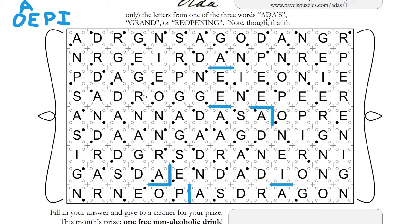What other letters can I separate? So S is a good one as well, I think. S is only in the word ADAs. Yep. So it can only go with A's and D's. So, S. Okay, that's good. Can only go with A's and D's. S, S, S. And there should be 7 S's, I guess.